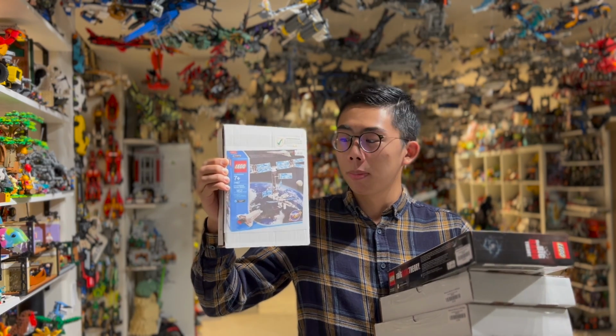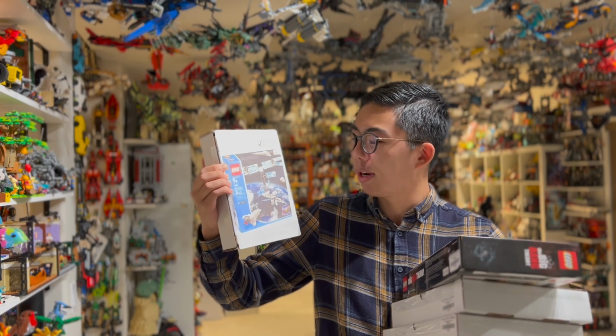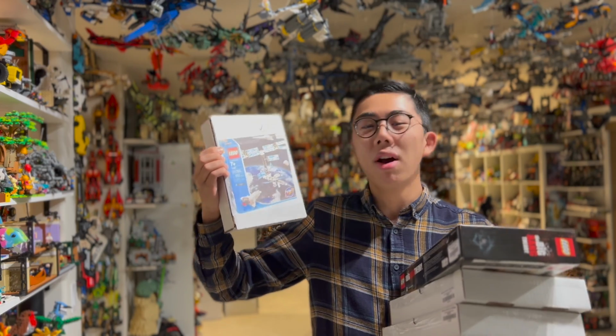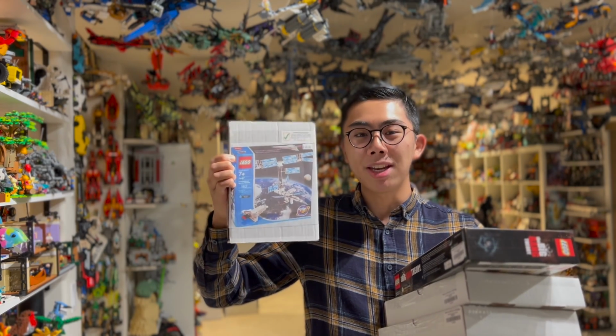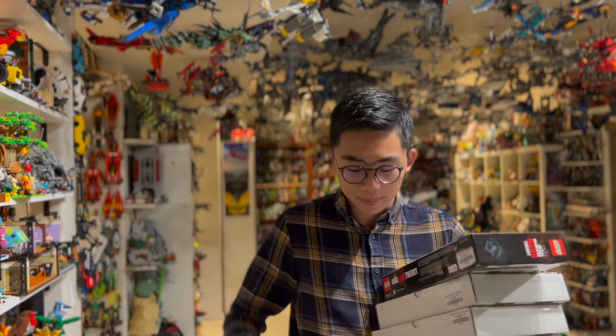It was part of a co-promotion LEGO did with the Discovery Channel all the way back around, I believe, 2003 or 2004. Has a lot of really interesting pieces with stickers and prints on them. So overall, just an interesting set to add to my collection and especially display next to some of the other space sets I have hanging from the ceiling.